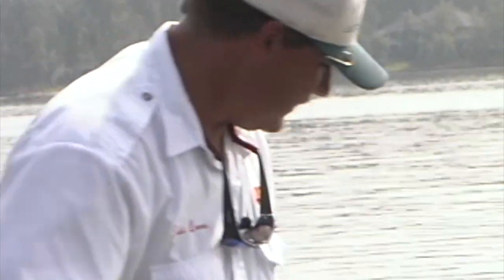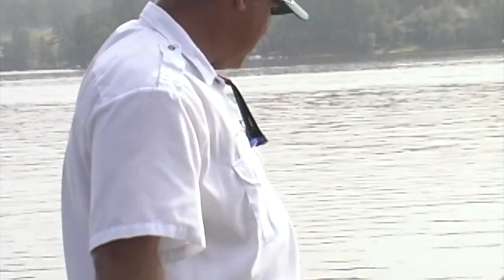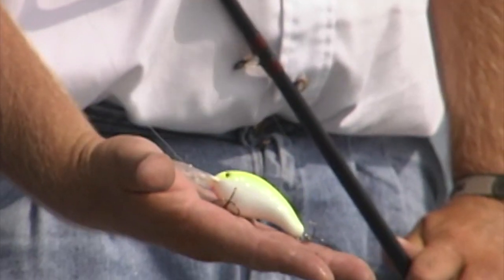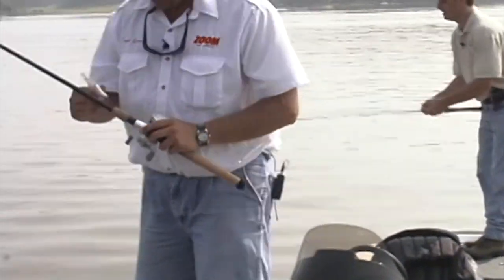What kind of crankbait you gonna throw? You can throw either a rattle trap. I've got some deep diver tied on. I've got some in the box if you want. I've got a little rattle trap tied on. You can try it, or I'm gonna throw something that runs down there 8-9 foot and kind of bumps the bottom, and see if we can. We might get lucky and catch us a big largemouth too here.